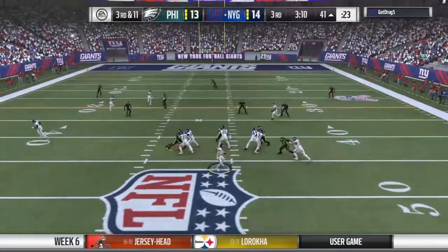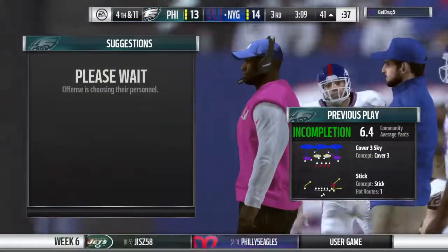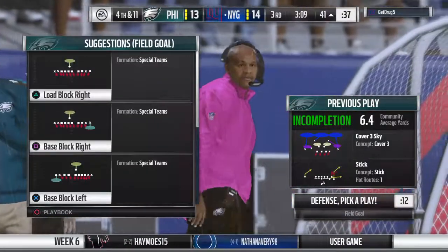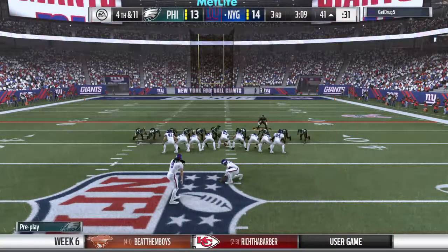On 3rd down, he'll drop to throw. And he dropped it. Now it was tipped. Altered the ball a little bit, but he dropped it. And now 4th down. Really nice play by the guys on the defensive side of the ball, but for the guys on the offensive line, they're doing a nice job of trying to protect their passer.